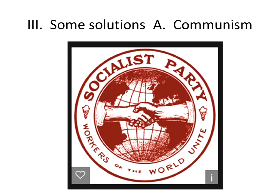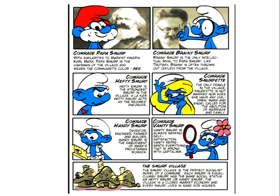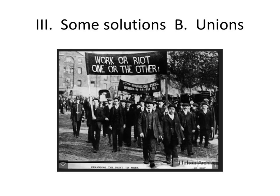Okay, so some of the solutions. We talked about some of the contributing problems. Some of the solutions, we have communism, socialism that starts at this point. People start talking about, hey, what's going on in Russia, and maybe we need to be doing this too. This is just kind of a fun way to understand communism, right? Kind of like the Smurfs, everybody dresses the same and has different jobs. Unions, that was a big one.